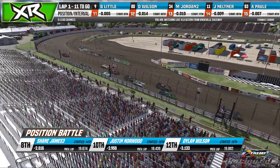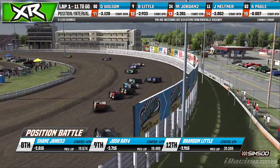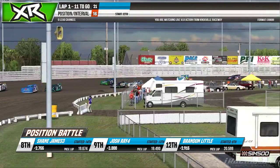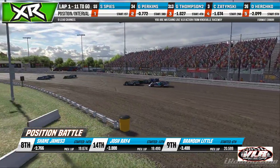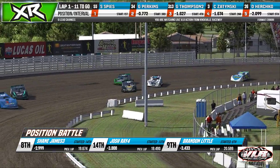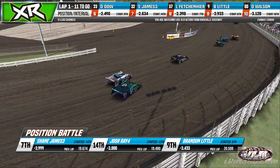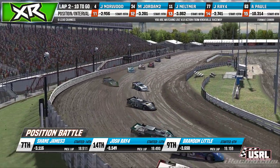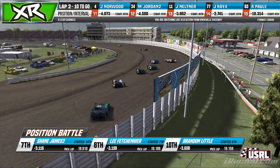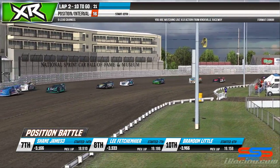He's up to about position number 8. We'll see when he comes across the line. And wow, correction, position number 8. Man, I'm going to tell you what, right now it is a hornet's nest. The 77's around. That's Josh Ray. He just got taken around there on the inside. These guys right now are trading paint left and right as they go side by side in the turn, and they're kicking up a lot of mud here at Knoxville already. It is a storm of a hornet's nest back here in the back.